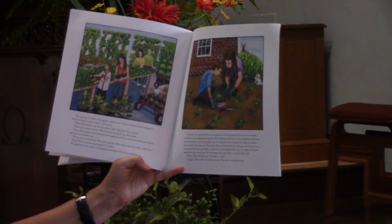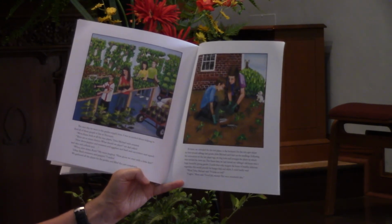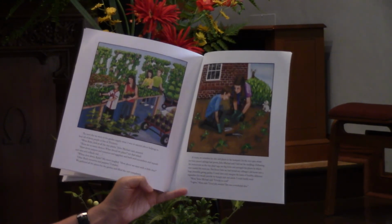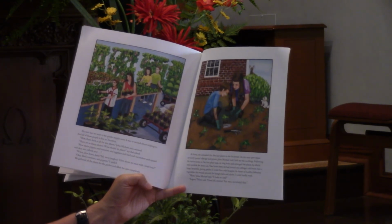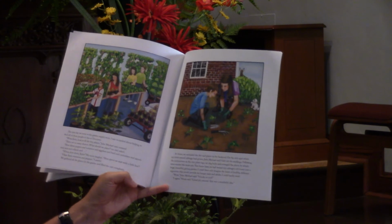"Oh, slow down, Katie," my mom laughed. "How about we start with a little less?" "Okay, basil, tomatoes, and peppers," I smiled. We gathered all the plants for the garden and filled the cart completely.